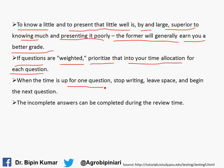When the time is up for a question, stop writing. When the time finishes for one question, you stop writing, leave space and begin with the next question. Okay, and you can complete that answer when you go back at the end to review. Means you must allocate your time properly for each and every question, because the weightage is equal for all the questions.